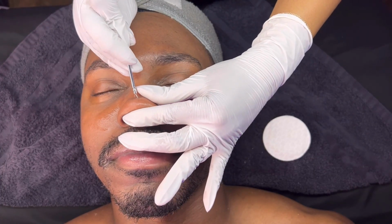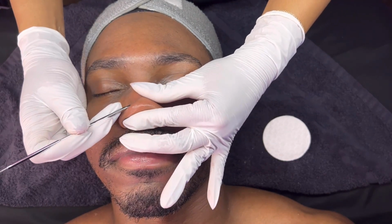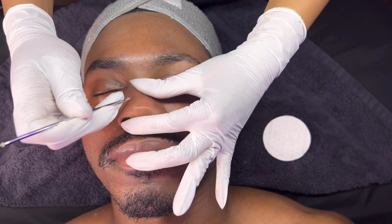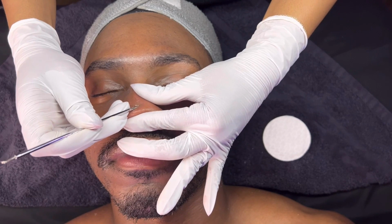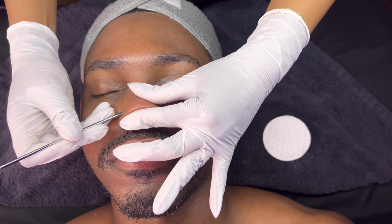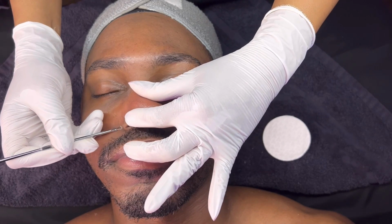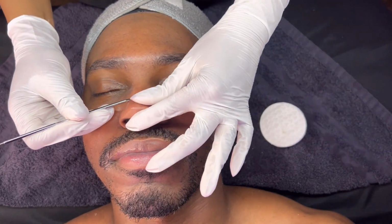So I recommend it for people who have breakouts, clogged pores, flakiness, dull skin, or pigmentation. And it does a good job of softening the skin as well. Now they do offer a soothing powder, and after you do this, you could put it on with the softening gel one more go-to, to really get the skin nice and soft.